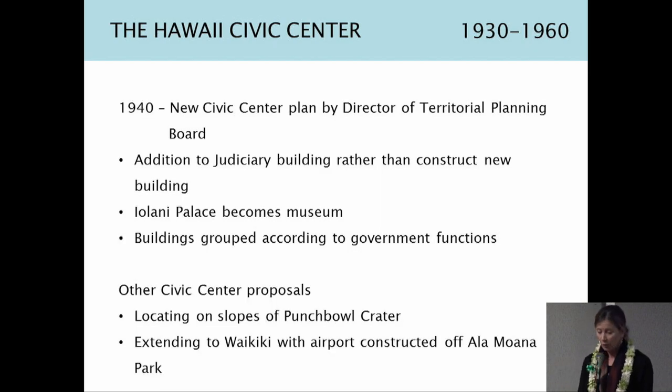And then, although his plan was accepted by the Territorial Planning Board and the City Planning Commission, in 1940, the director of the Territorial Planning Board, Joseph Kunesh, prepared a new Honolulu Civic Center plan. The changes that he made to Merrill's plan included making an addition to the present judiciary building instead of constructing a new separate building. It also included removing the executive offices from Iolani Palace to make the building available for a museum. It also grouped buildings according to government functions.